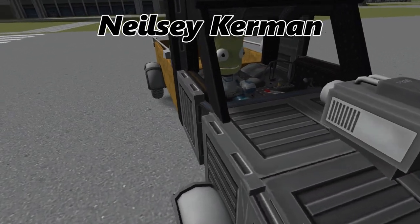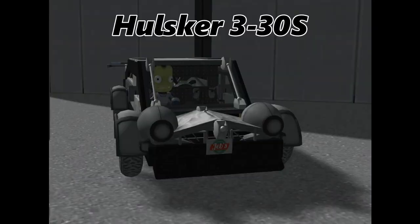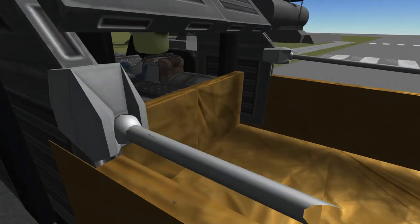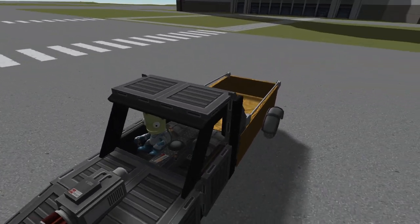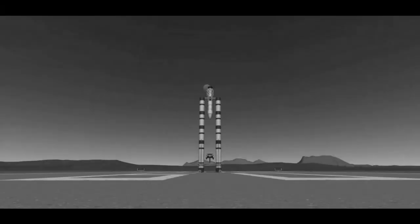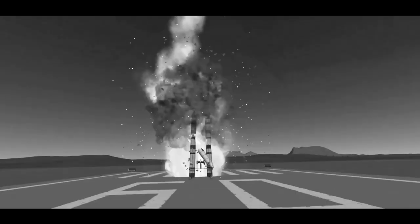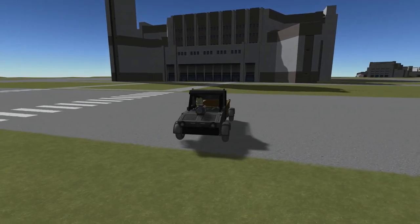I am Neilsey Kerman. Last time, we saw arguably the worst car ever made, the Hulsker 330S. But this time we're going to take a look at the well-respected Ingve Nardahls. Unlike the sporty Hulsker, this is an industrial pickup truck. I launched an intercontinental ballistic missile into the roof of the last one. Will this one meet the same fate? Well, that is what we're going to try to find out today.